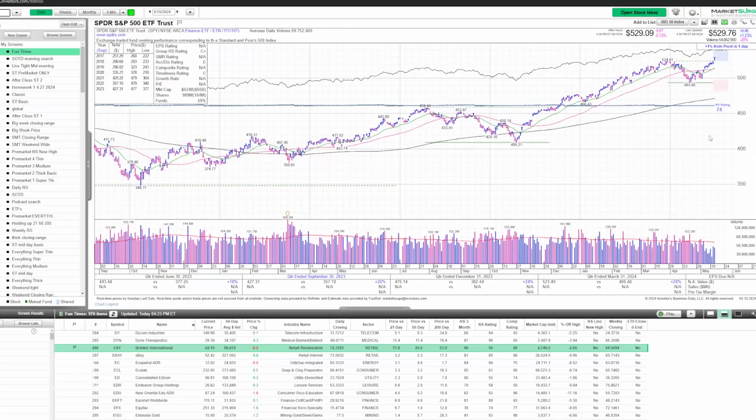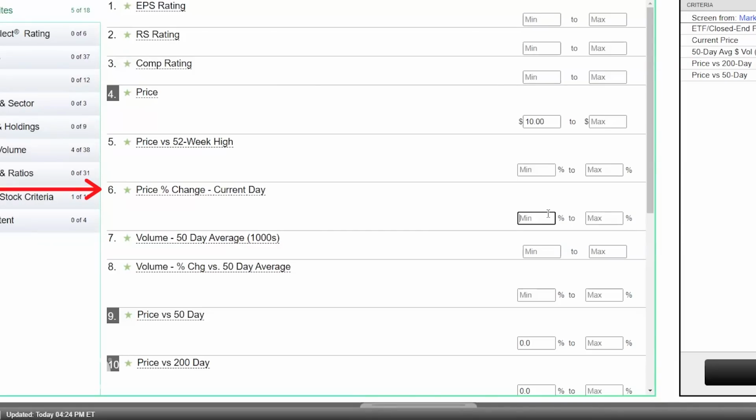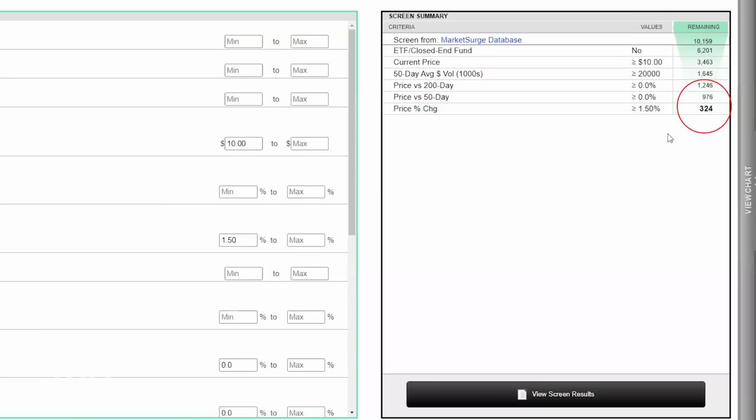So on a day like today, where it was very strong, we went into new high ground, we want to look for stocks that were unusually strong. With the S&P up 1.2% on the day, back in our screen, we want to look for things that were up at least 1.2. So we're going to go to our price percent change. Let's say we wanted to outperform, show some relative strength on the day, and we're going to say 1.5. So this is now only stocks that were up 1.5% or more. So now we've got it down to 300.